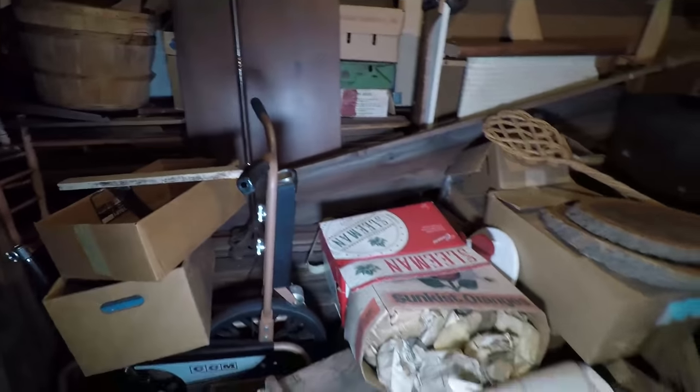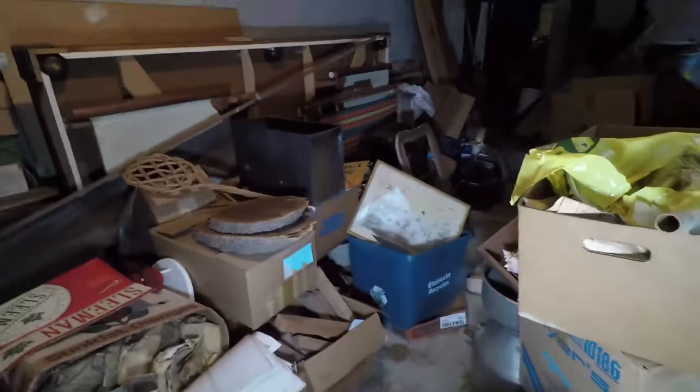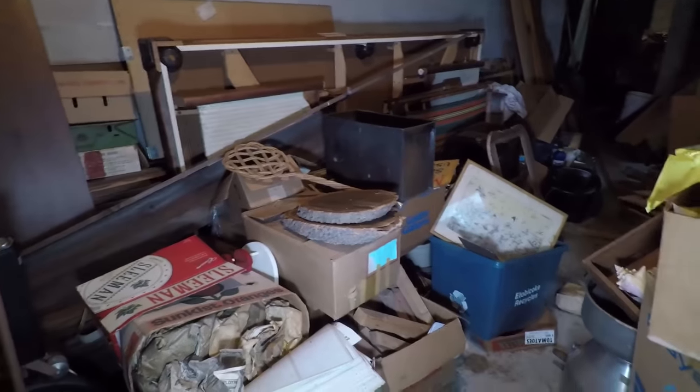Exercise bike. Okay, I'm going to take a break, turn off the camera, and check out some of this stuff and see what I can find, and I'll come right back.